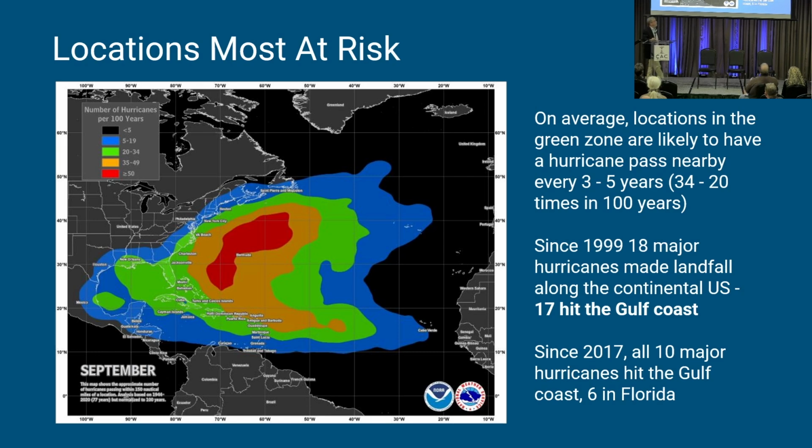The key thing here is that at any place located in that green area, over a long period of time, you're likely to see a hurricane pass within about 100 to 150 miles of that point every 3 to 5 years. Well, that doesn't sound too bad, but anywhere in that green zone, you need to be prepared for hurricanes, but every 3 to 5 years, you can handle that.